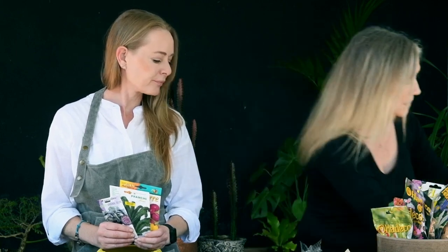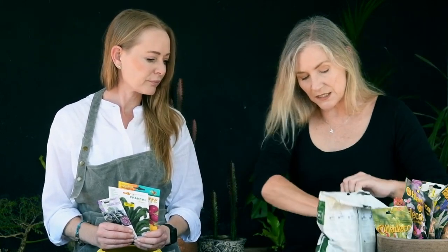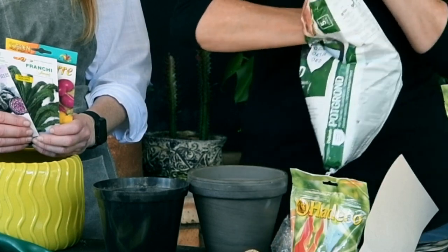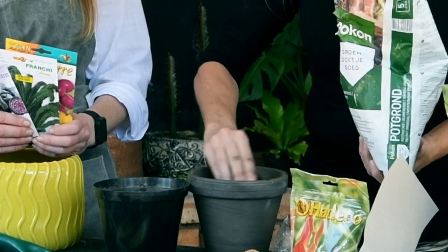and make sure if you're in the garden that your soil is well draining. That's why we keep saying compost. Put compost into the soil. All we're going to do then is put more soil on the top here. This wonderful potgrond. Love it. It feels so good as well.